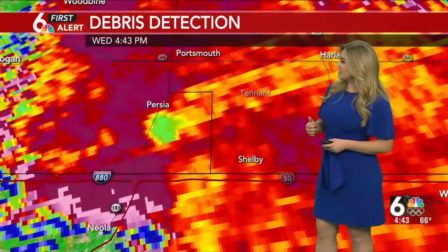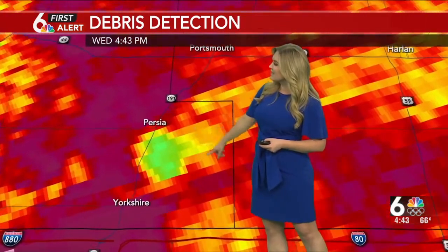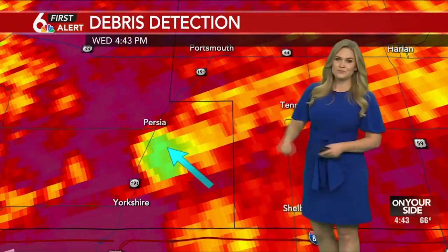So, Rusty, we're keeping a close eye on this one right here. You can see north of the Yorkshire area, that's the debris detection picking up on that tornado on the ground. Yeah, right there, moving to the northeast. There's another one. So, like I said, Portsmouth, Persia, and Tennant. Be in your basement. I would say Persia, Portsmouth especially, because this could take a little bit more of a northerly turn with this one.